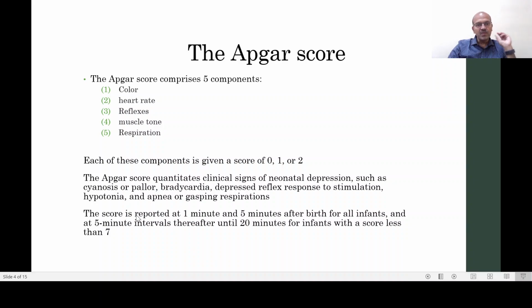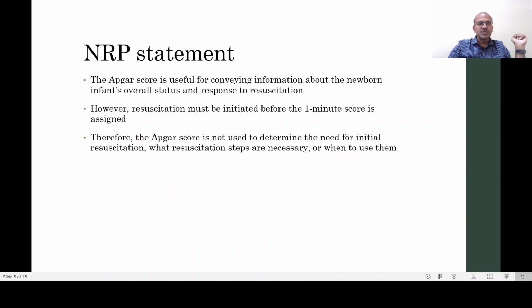The score is reported at 1 minute and 5 minutes after birth for all infants, and then we continue to score it at 5-minute intervals if the score continues to be less than 7, up to 20 minutes or so. If the baby needs resuscitation, we have to consider using the expanded Apgar score, which we will discuss later.